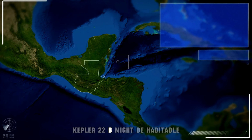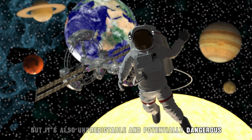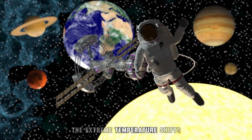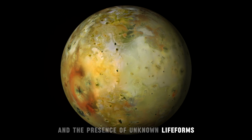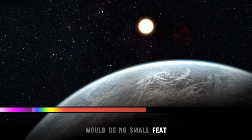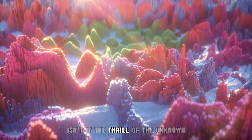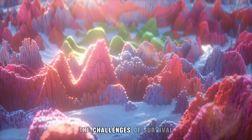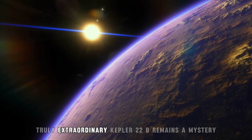Kepler 22b might be habitable, but it's also unpredictable and potentially dangerous. The extreme temperature shifts, the bizarre weather patterns, and the presence of unknown life forms make it clear that surviving on this planet would be no small feat. But that's the beauty of exploration, isn't it? The thrill of the unknown, the challenges of survival, and the possibility of discovering something truly extraordinary.